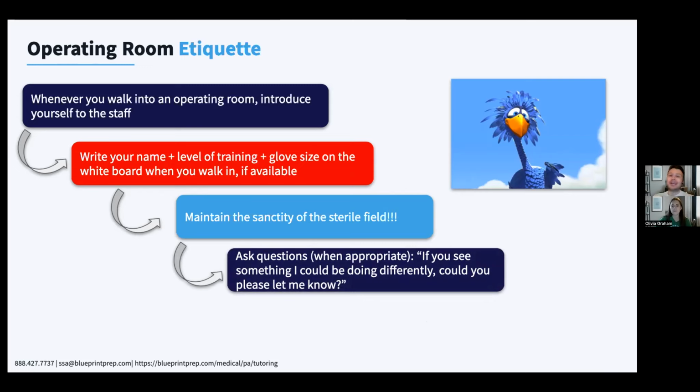So don't get right up on it. You're going to make everybody in the room nervous. They don't know you. They don't trust you. So make sure you're keeping an appropriate distance, asking, is this an okay place for me to stand? Where would you like me? That's going to be really beneficial for you.